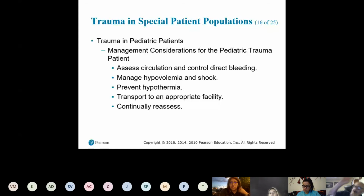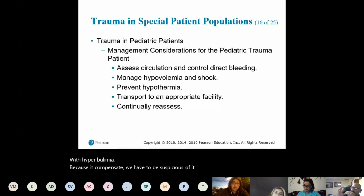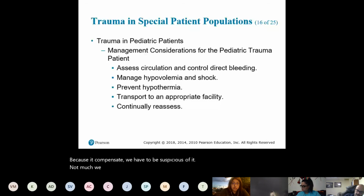Anyway, with hypovolemia, because they compensate, we have to be suspicious of it. Not much we could do, but it is a form of shock. So there are things that we can do: covering them up, laying supine, elevating the legs, rapid transport, O2.